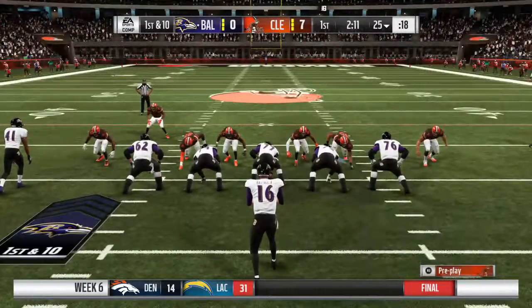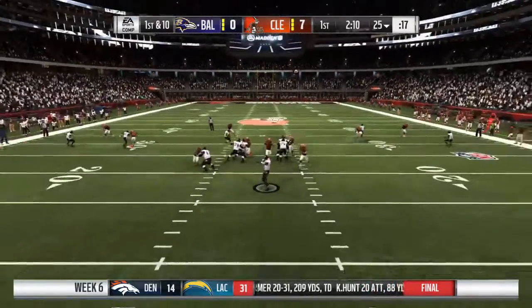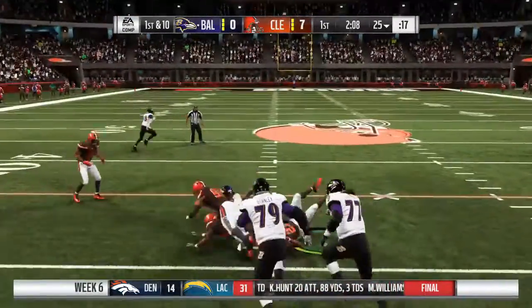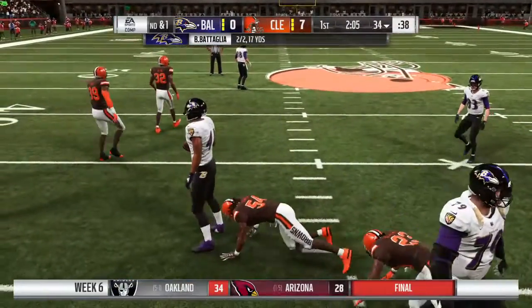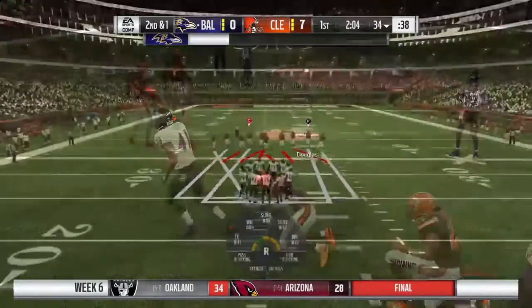Now let's go. Green 30. They'll come out throwing here on first down. Got his man complete over the middle. It's Santos. Give him 9 there on the first down completion.